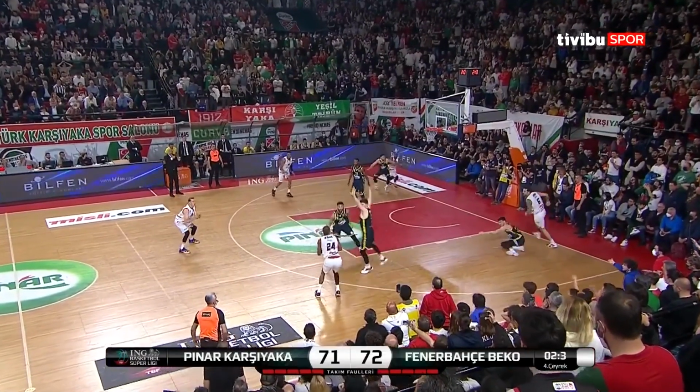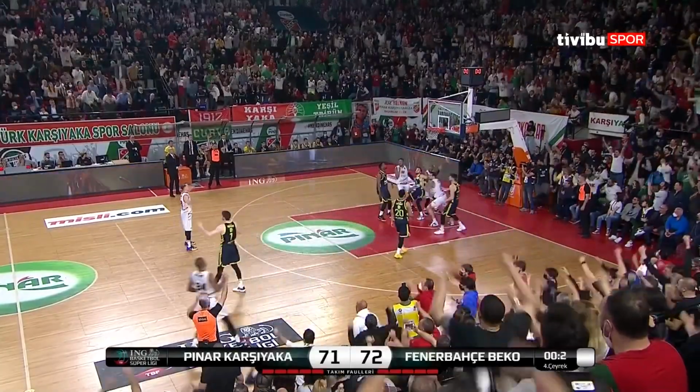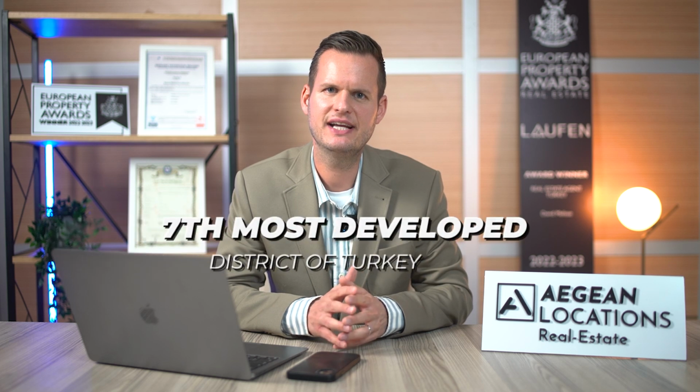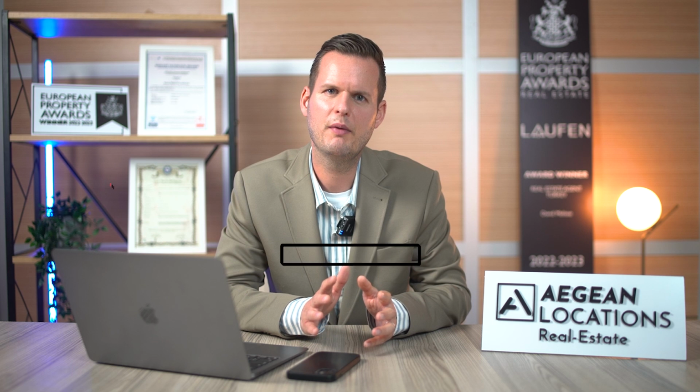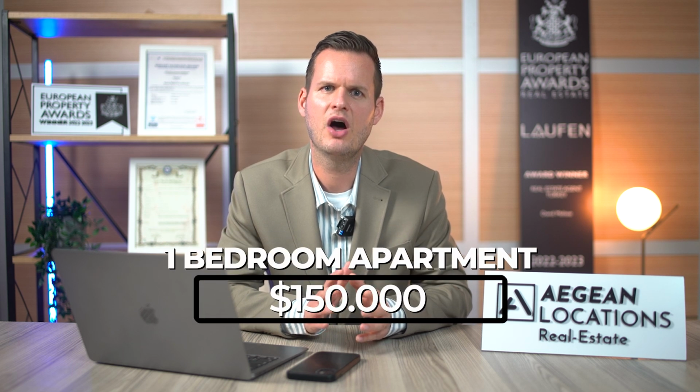Karşıyaka also has a popular basketball team with a huge fan base. According to INGEF's research, Karşıyaka is the 7th most developed district of all of Turkey. One-bedroom apartments start around $150,000 in this area.